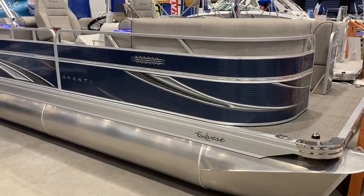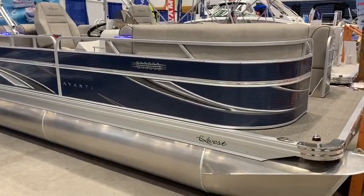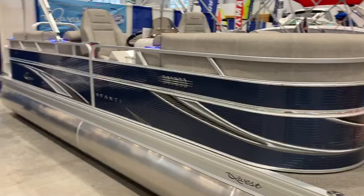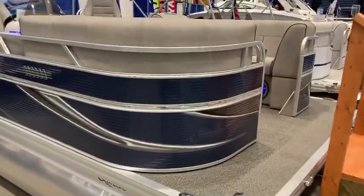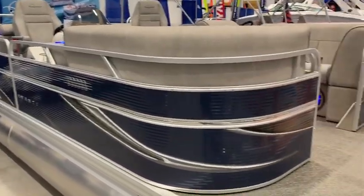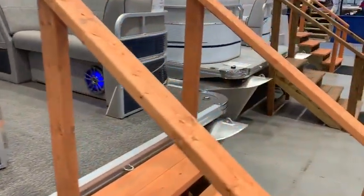This is that new line we picked up. This is a Qwest Advanti series, 821. Just a sharp looking boat. This one is loaded up nice, and I mean nice. You can kind of notice that some of the cup holders are already lit up. Oh, and the speakers. There's more.